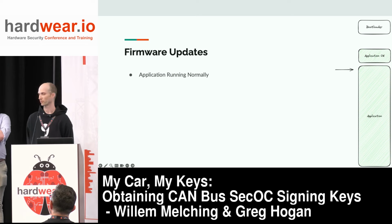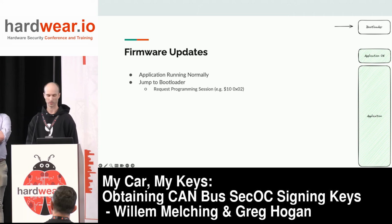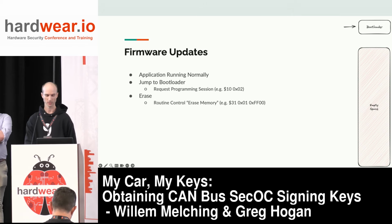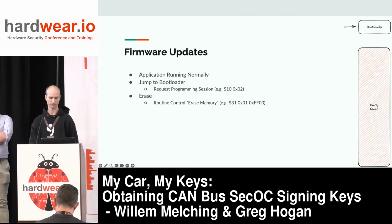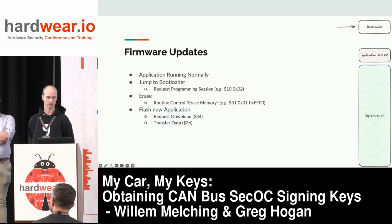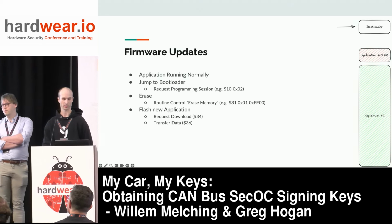So the way that the firmware update process commonly works is, first of all, the ECU powers on and it goes into the bootloader. The bootloader then does some checks and says, okay, there's an application, and jumps into the application code. Now I'm going to request a programming session over UDS, which is going to cause it to jump back to the bootloader a lot of the time. You then issue a routine control call to erase the application flash. And then you use the request download and transfer data to tell it what address range you want to flash and actually send the data that you want to write to flash.